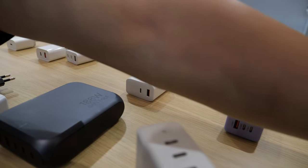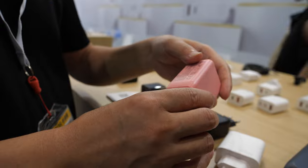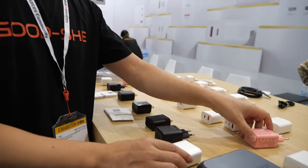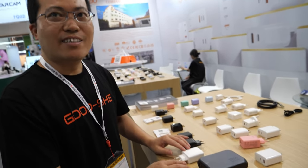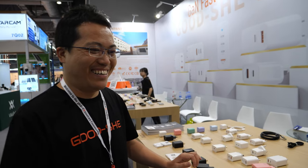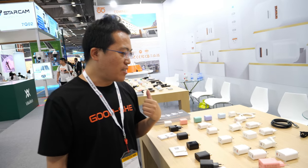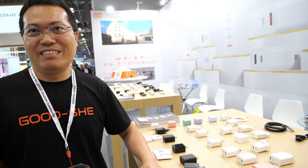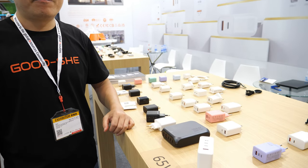So people can order 500 pieces of this and put their logo on it. Yes, sure. And boom, 8.5. They can sell it for $19, and they will be rich. And they will sell many more. What is the big brand on Amazon? Anker. What is the biggest company in the world for this? Philips. Yeah, we do OEM for Philips. Oh, nice.